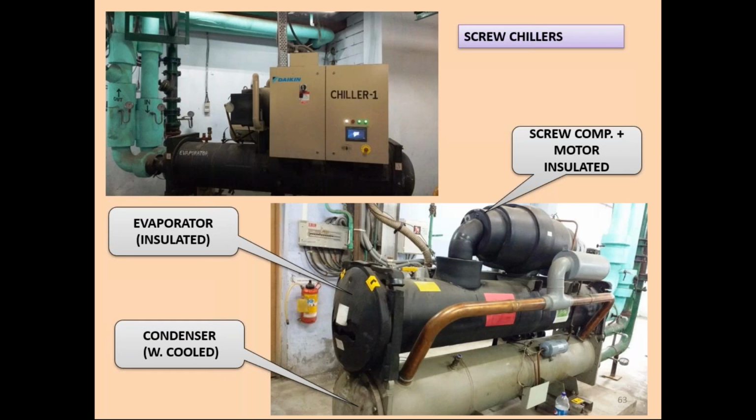And this is what we are talking about, a modern chiller unit, where the motor, condenser, evaporator, and compressor, including the expansion valve, are packaged and standing on one single platform, and then you have various connections for all these heat exchangers. So this is your screw chiller with the screw compressor and motor, which are insulated in the housing on top. Then there is a nitrile rubber insulated evaporator, and below you have a water cooled condenser.